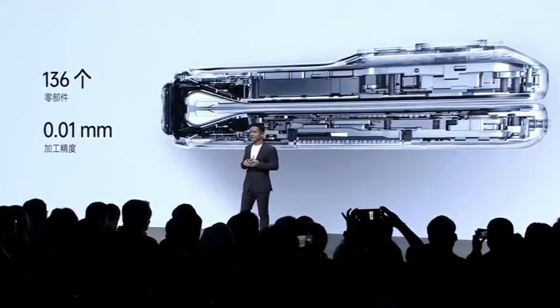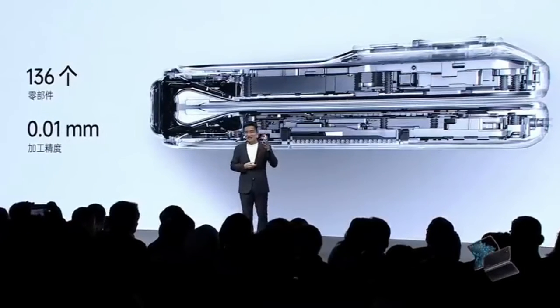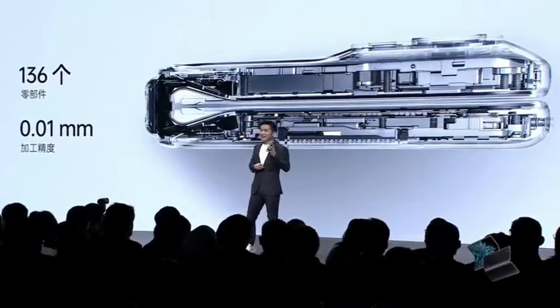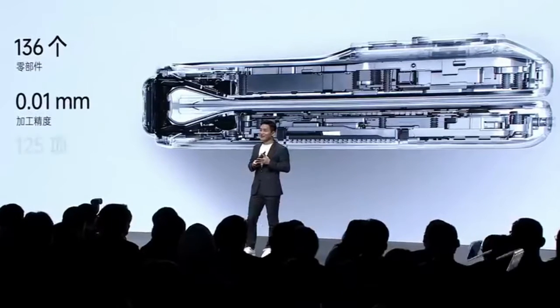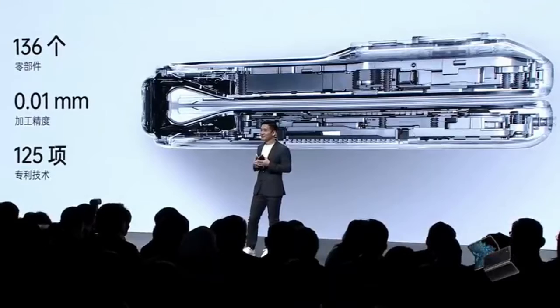It is only 1/10 of the thickness of a hair. In order to eliminate the crease, we have prosecuted more than 100 patents. So that is incredible to do. Just to minimize the crease, we have developed more than 100 patents. This is where we spent our 4 years of time.